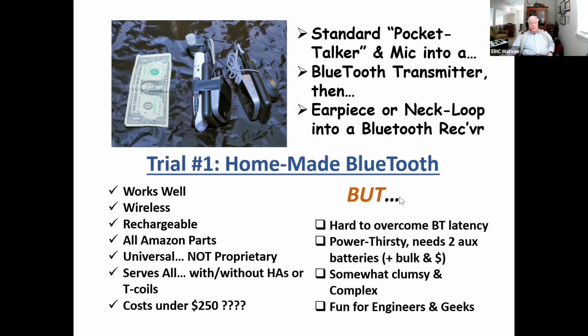Again, there's the downside. Bluetooth historically has had latency problems, time delay between what the microphone hears and what your hearing device reports. I went through 3 different transmitters and receivers, all of which advertised low latency, but only one of them actually had it. So that can be a little frustrating.